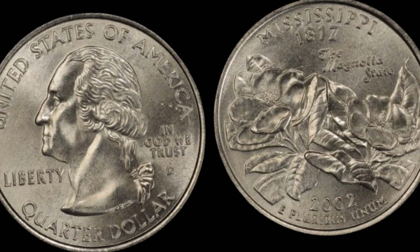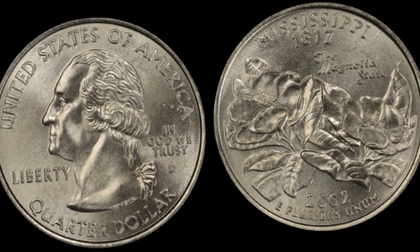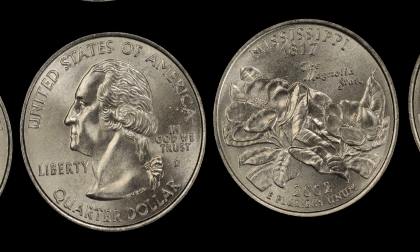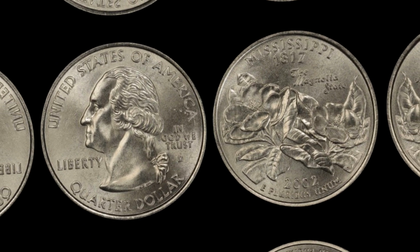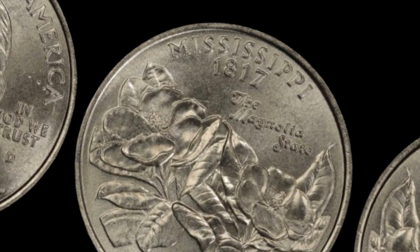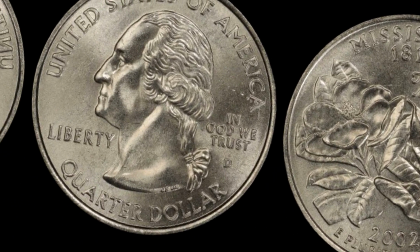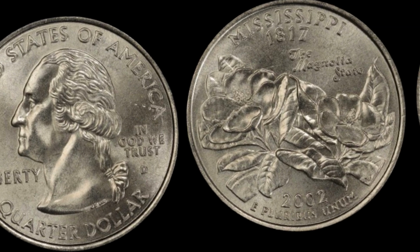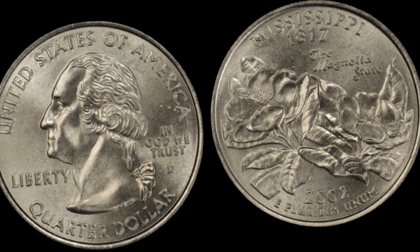Now, you might be thinking, do I have one of these coins lying around? Could there be a 2002 1817 quarter hiding in my pocket change? While the chances are slim, it's not impossible. Error coins like this sometimes go unnoticed for years, passing from person to person without anyone realizing their true value.